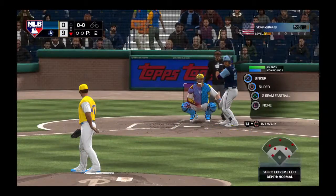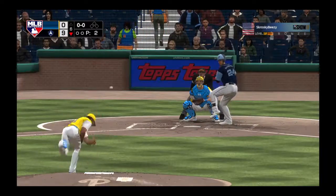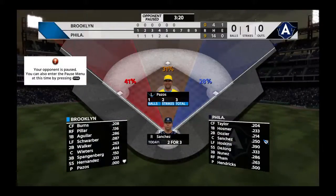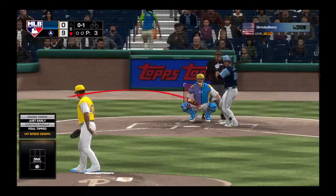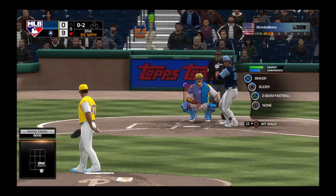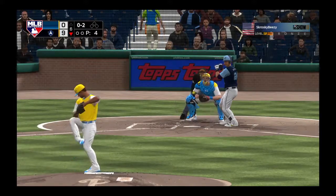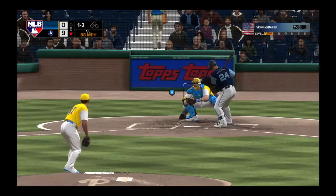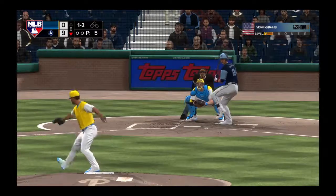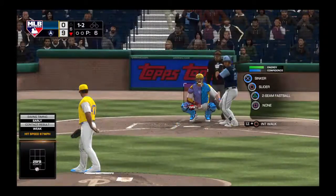So now it'll be the 4-hole hitter, Gary Sanchez. So far, 2 for 3 in this one. Gary Sanchez. And it's 0-2 to Sanchez. The 0-2 pitch. Missed with a slider. Down the third baseline. But this is a foul ball as the count holds steady at 1-2.